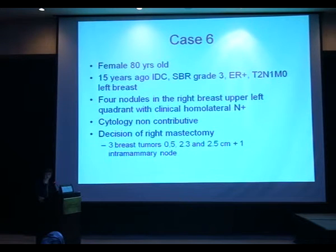an examination. The oncologist at the clinical examination found 4 nodules in the right breast, in the upper left quadrant, with a clinical homolateral tumor. So she had breast cancer in the left breast 15 years ago, treated, nothing happened, and then 15 years later she came with 4 nodules in the opposite breast with a positive node.